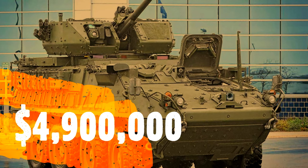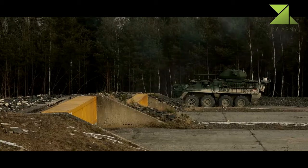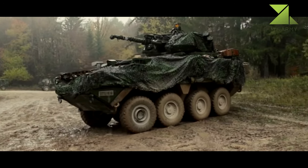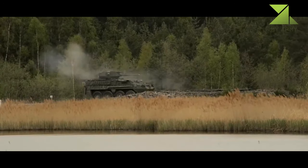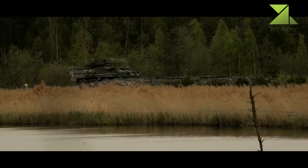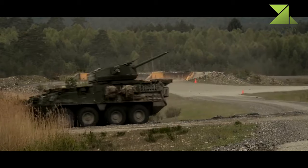Each brigade has more than 300 Strykers of all variants, including APCs, reconnaissance vehicles, 105mm fire support vehicles, 120mm mortar carriers, command vehicles, armored engineer vehicles, ambulances, anti-tank missile carriers and NBC reconnaissance vehicles. These brigades can be airlifted and deployed anywhere in the world within 96 hours.